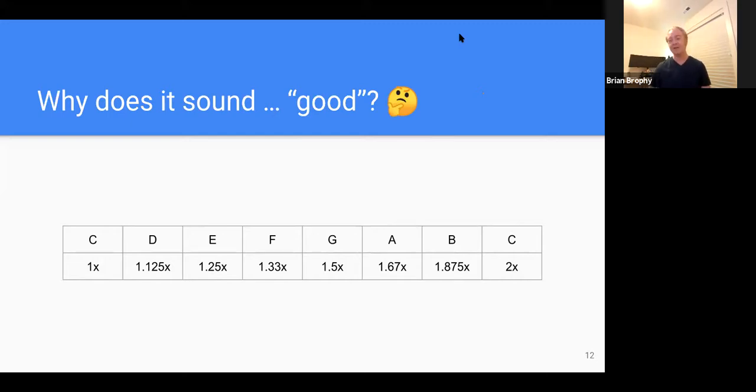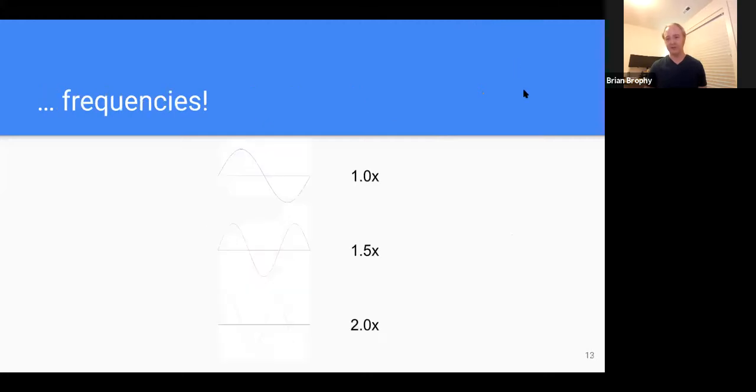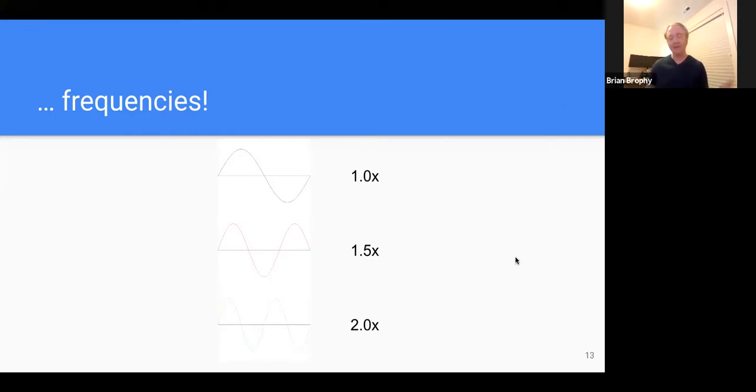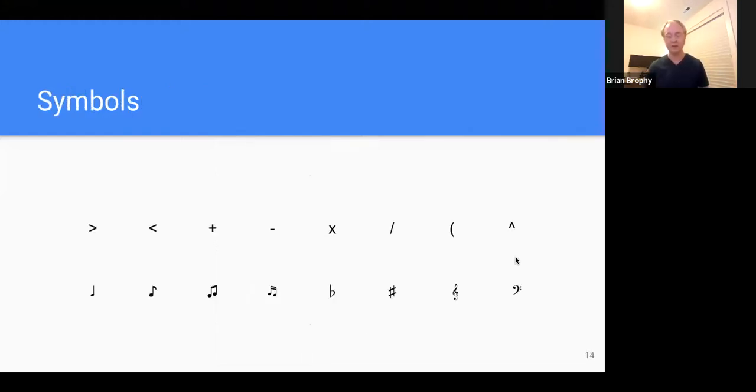Think back to our sound waves that we just saw. If we think about the frequency or the rate at which those sound waves might appear, and that is quite hard to see. But imagine a 1 and a 2x align twice as frequently every other iteration, whereas a 1 to 1.875 very rarely lines up, and that's why it sounds good or not so good to your ears.